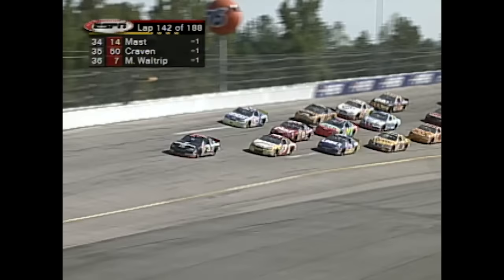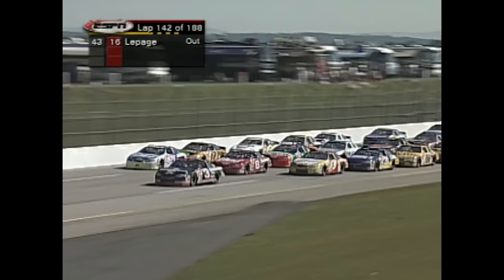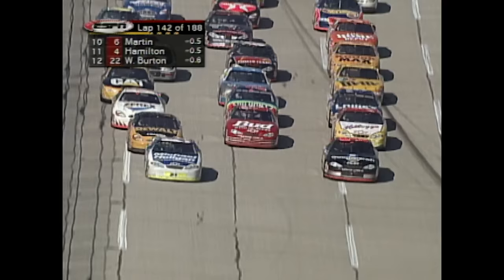Last time we had this many drivers lead a race, I told you, was 14 years ago. On that day, in July of 1986, we had a first-time winner. Bobby Hillin got his first Winston Cup victory. On board with Dale Earnhardt Jr., the Budweiser Chevrolet, as he looks back at a couple other Chevrolets. On your right, Mike Skinner. On your left, Jeff Gordon. All this is at 190 miles per hour.